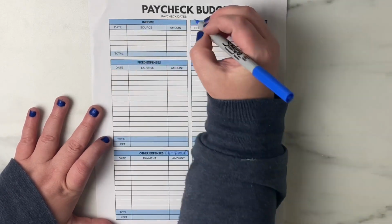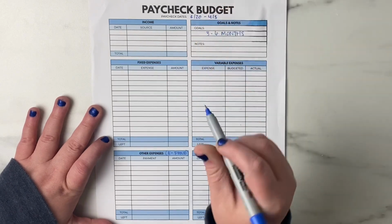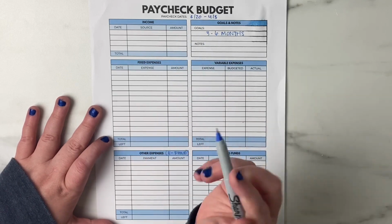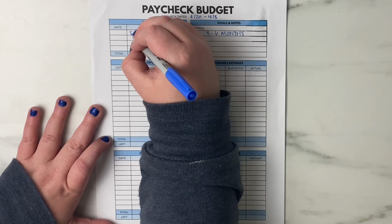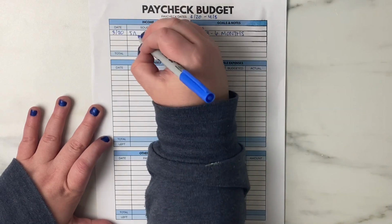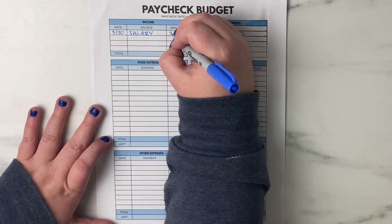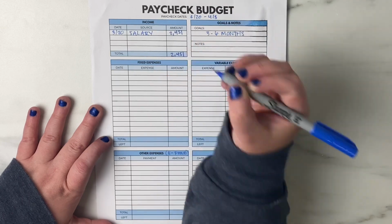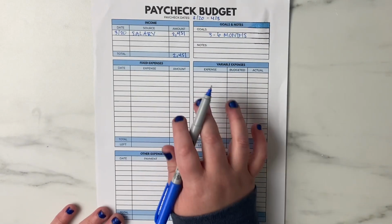So this paycheck is from 3/20 to 4/3, and this is the second paycheck budget of the month of March for us. We had our income on the 20th, we both got paid on the 20th, and it was salary, and the amount for this paycheck period that we got is $2,451. So we are going to allocate that, and I will show you what we're doing.